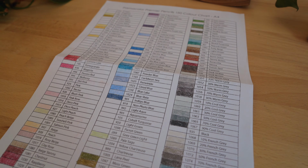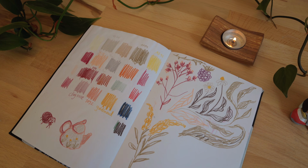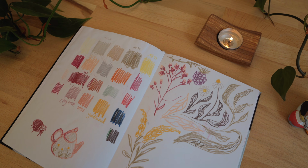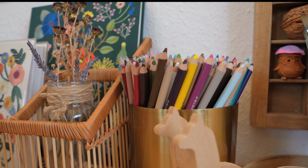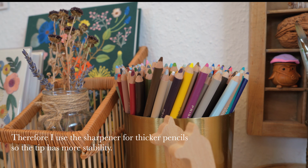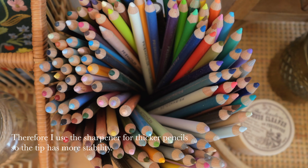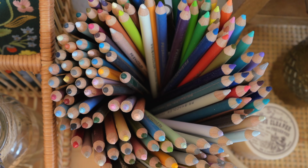A downside I see on the Prismacolors is that when you sharpen them, you have to be cautious about not breaking them. I think this is an issue with the Prismacolors, but I think for the price you pay, you get a good value with those pencils.